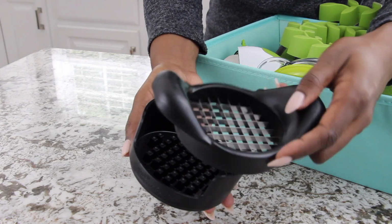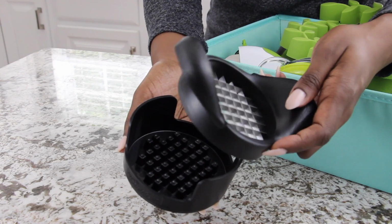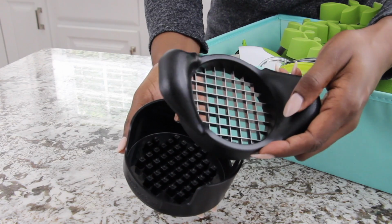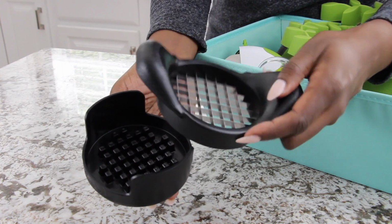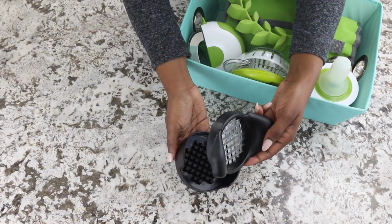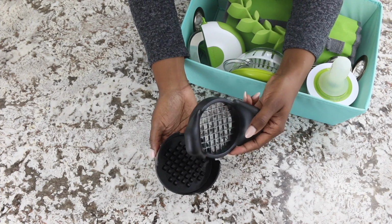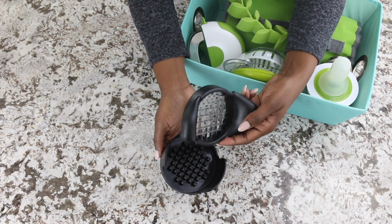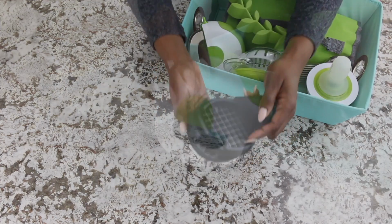Now here, this one is another one that is about out the door, and it's to make your French fries, like a French fry slicer, I would say. I just do not use it. When I make home fries and things like that, I slice them. I don't actually prefer this or like this gadget. So again, I'm glad I'm doing this video because it's allowing me the opportunity to really purge those things that I do not need, because it may be helpful to someone else, but really in my kitchen, I don't use it.